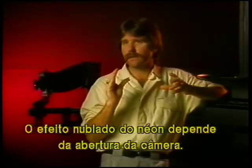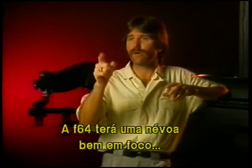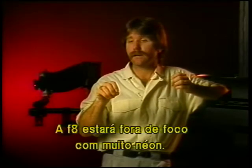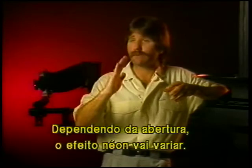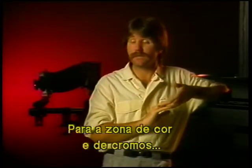Dean Collins explains the control of colored backgrounds. The glowing effect of neon is dependent on the aperture that the camera is set at when you take that picture. At f64, you're going to have a very in-focus glow, in which the cutout paper looks like a cutout part. At f8, it's going to be very out of focus and very, very neon. So your aperture will determine how much of that neon effect there is behind the lens.